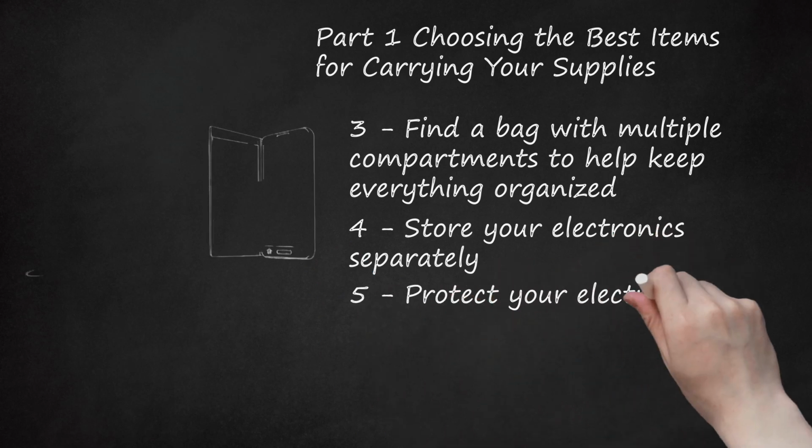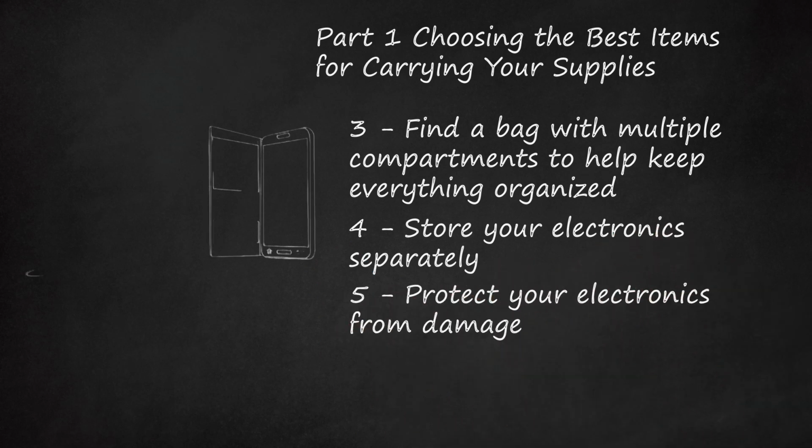5. Protect your electronics from damage. While electronic items are always developing and improving, some of their durability is still precarious. Screens are especially sensitive to pressure and impact. It's a good idea to invest in a protective cover when you are carrying electronics around all day. This will help protect it from damage as well as any dirt and dust which may build up in your bag and find its way into your devices.